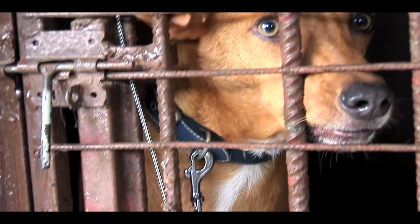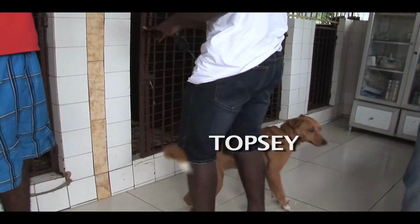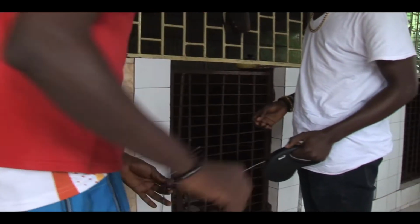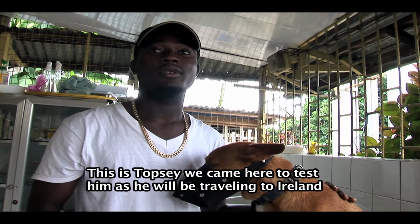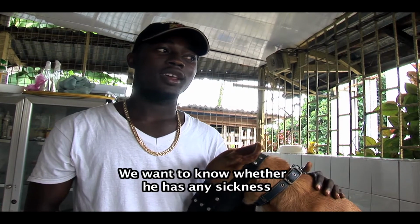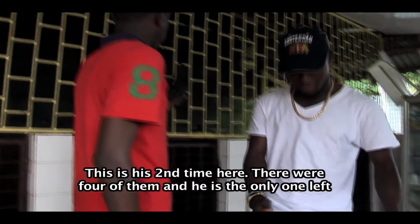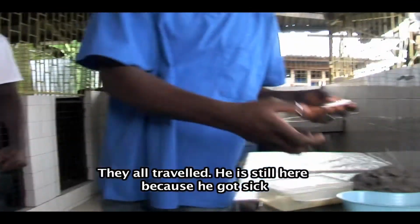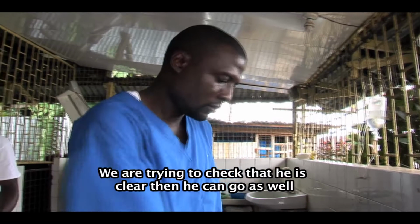Next in is Topsy, who needs a blood test before traveling to Ireland. This is Topsy. We brought him here for his blood test because he will be traveling to Ireland. We just want to know if he's free of any sickness and all. This is the second time we're coming here. There were 4. The rest are gone and he's the only one left now because he got some sickness in his body. So we're trying to see if it's clear then he can go as well.